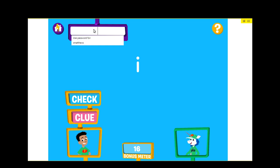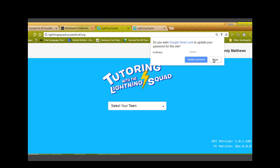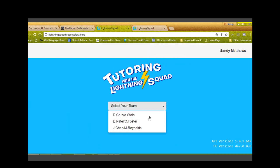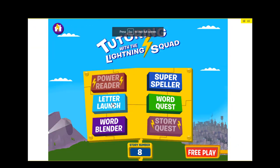Now, they're not done with this activity, but it might be the end of the period or there's a really good reason for their leaving. They cannot leave it on their own until it's completed. But if for some reason you need to get them out of the program, the tutor has to type in their password to get out and get back into the landing page. So select your team. I want to get back into Jack and Marcella. We just finished Letter Launch. Let's go to Word Blender.